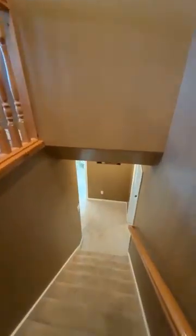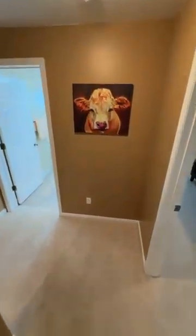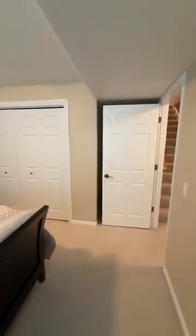Let's go downstairs. It's got a pretty wide stairway, so a lot easier to get furniture up and down the wide staircases. I love that. And then we hit the bottom of the landing. We've got another wonderful bedroom. Plenty of room in this one too, which is great for spare bedrooms for family, friends, guests, or otherwise.